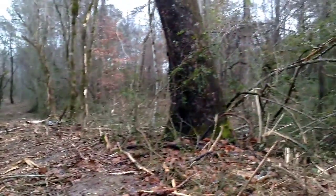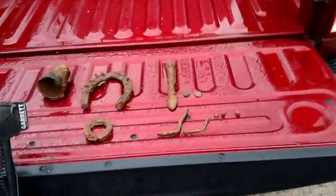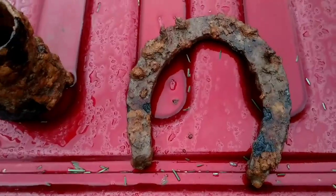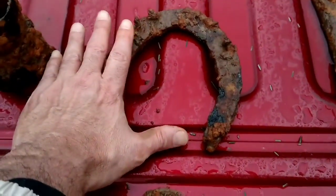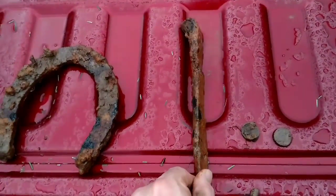I'll let you know if I find something else, and then we'll give you a roundup. All right, y'all, quick wrap up. It was a messy day today. Normally don't dig in this kind of weather, but it's been so long since I've been able to get out. I wanted to get out and do it. You see it's gloomy. Evening's coming. Here's a quick roundup of what we found. As you can see, a bunch of iron stuff. Right there is definitely the hub of an old wagon. Then that's my best find, big old horseshoe. You can see the size of my hand compared to it. It's a big old horseshoe. And this strange item, not really sure what it is. Something kind of cool looking though.